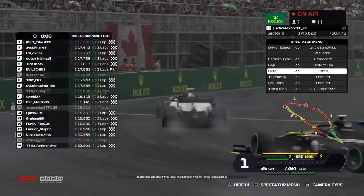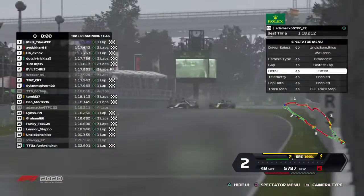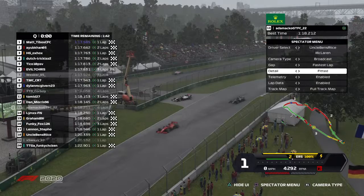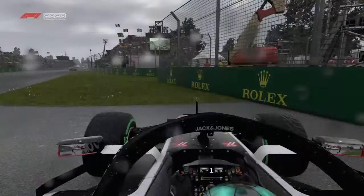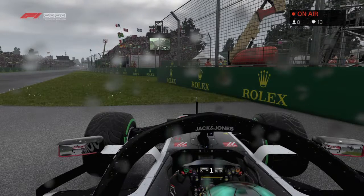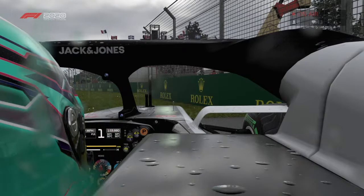And I think that's it then. We've just got Adamako, who's done. So that's it. Matt Tibos takes pole position in the dying seconds of qualifying from Abe Khan. What a front row that is. Oxox and Dutch Trix on the second row, Tico on the third. Rest in peace, my whole race.